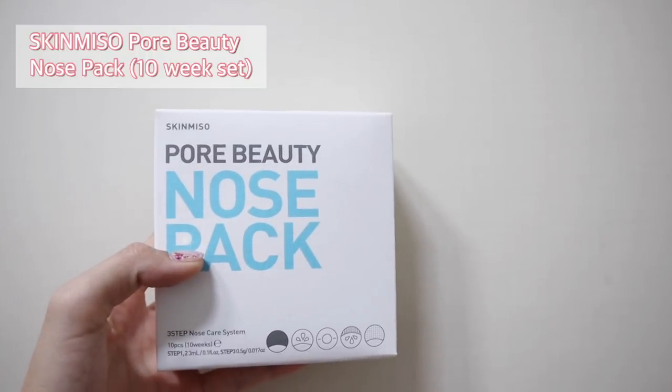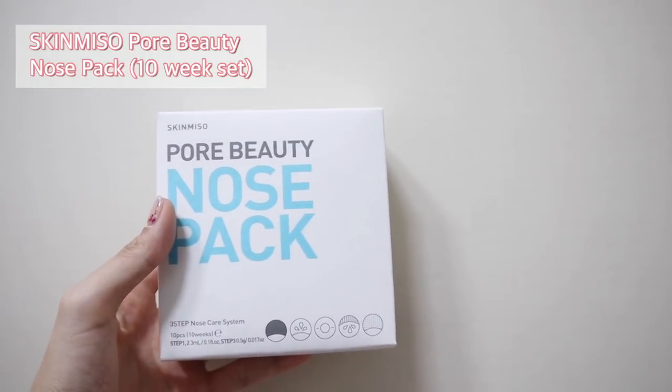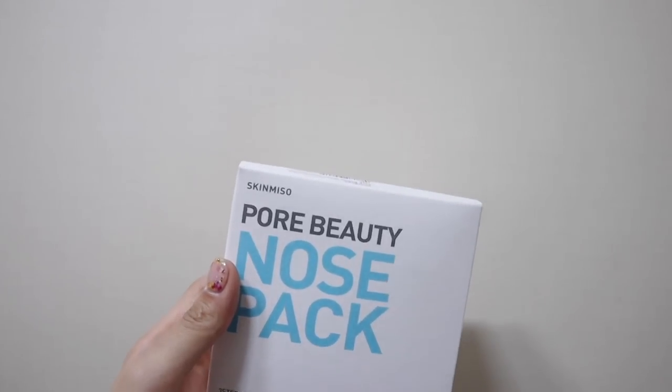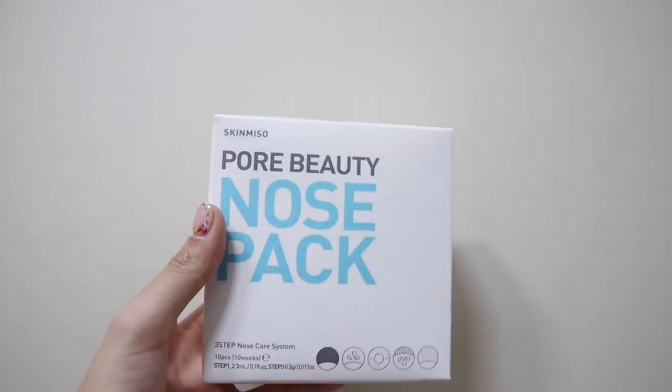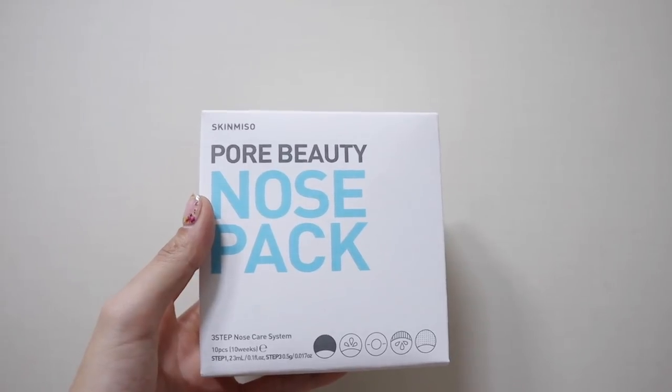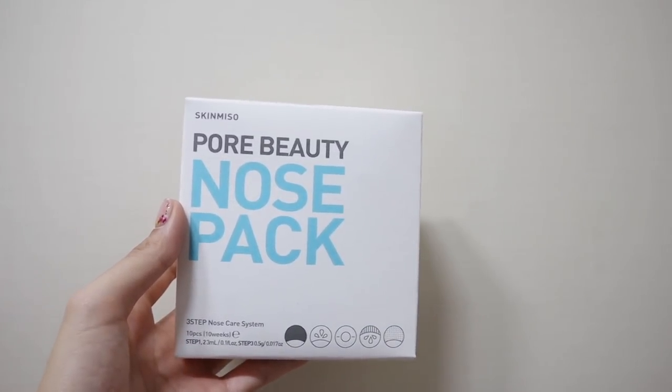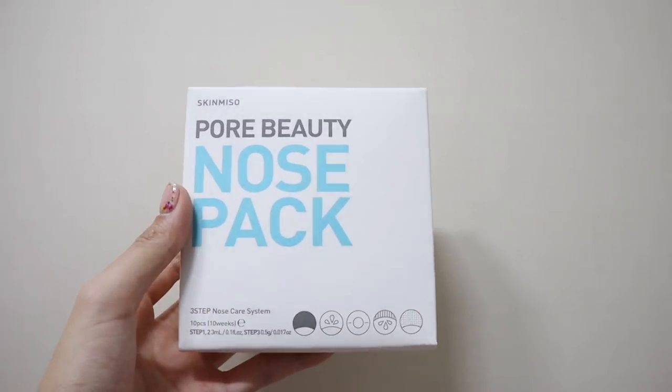Next up, it is the Skin Miso Pure Beauty Nose Pack, and this box has around 10 pieces which lasts over 10 weeks. So basically, it is once a week and this will make your nose squeaky clean, and I've actually heard many great reviews about this, so let's listen to what all the other people have to think about this nose pack.